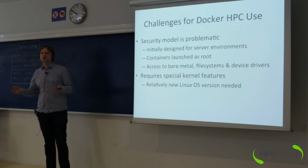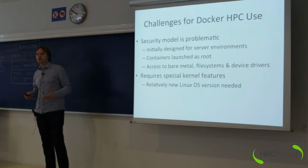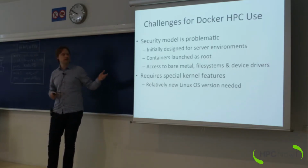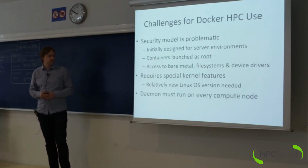These days, with CentOS 7 coming into regular use, it's not much of a concern yet, but some sites are a bit conservative about distros. Like us, we still run mostly CentOS 6, because we bought the machines then and the driver support is very good and stable. So that's still a bit of a hurdle.